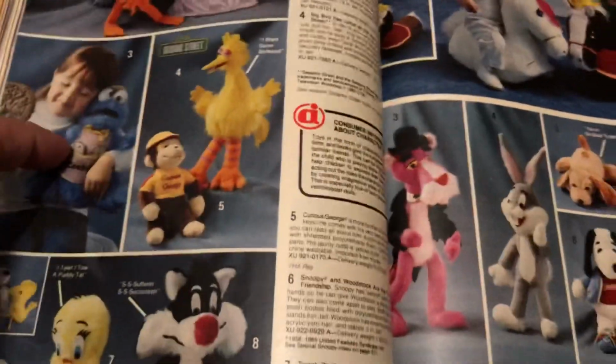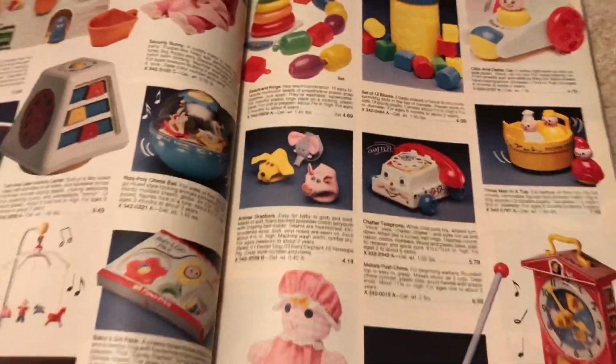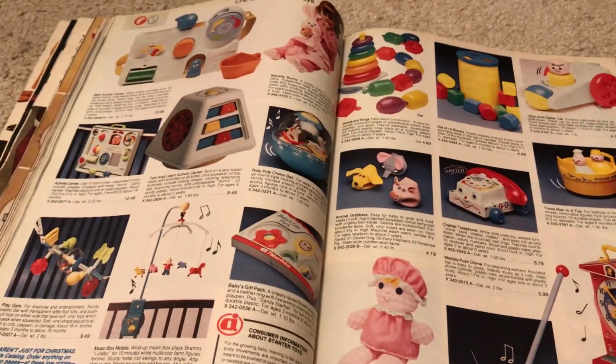There's Sesame Street, Curious George, Animal... that doggone phone, the chatter phone. They still sell that thing for weird grown-ups, I guess, because I don't know what kids want it.